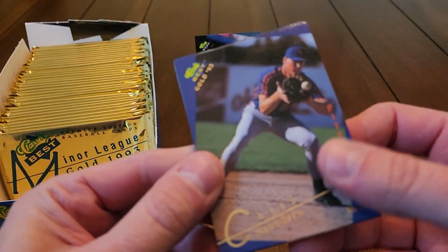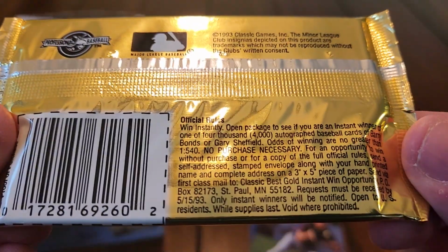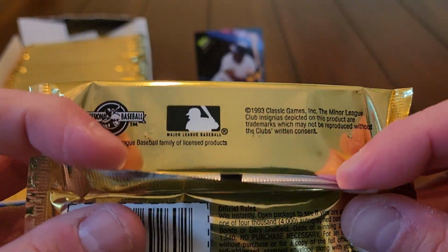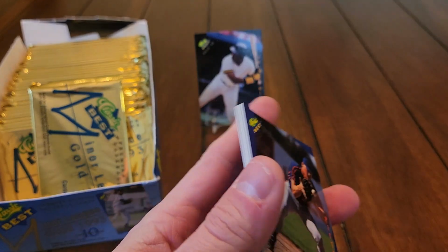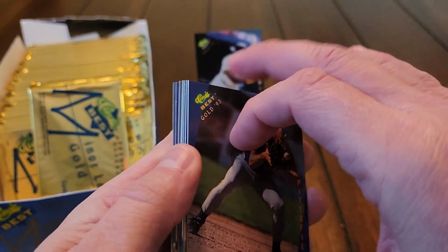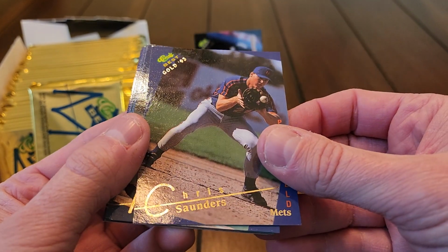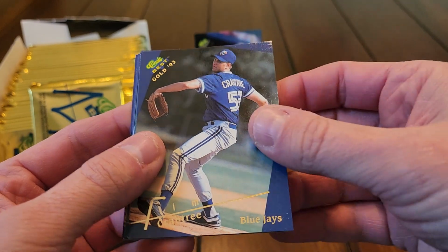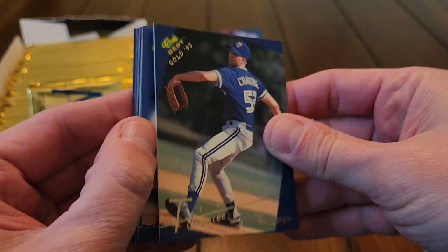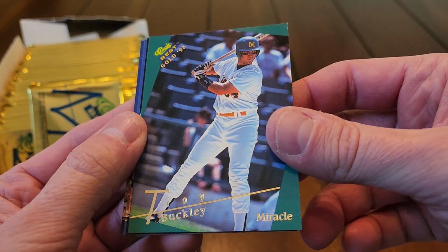I don't know what the odds are. I don't think, if we check out a pack here, if it has odds. Probably not. 1993. No, there's no odds. It just says randomly inserted. So we'll just go through these, call out a few of the notable names, and we won't spend a whole lot of time looking at every single card, because I don't want it to get too monotonous.